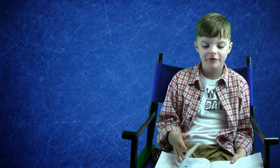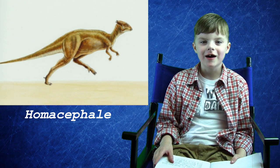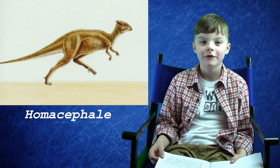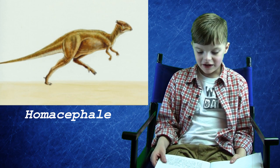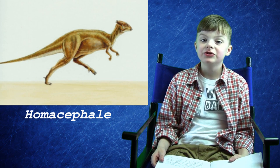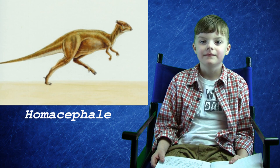The next dinosaur in my dinosaur notebook is called Homalocephale. Homalocephale is a bonehead. Its name means even head because its bonehead was even. Homalocephale was 5 feet long, it weighed 100 pounds, and lived in the late Cretaceous period.